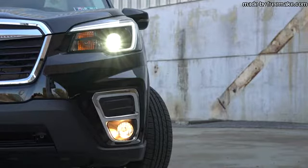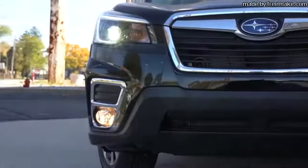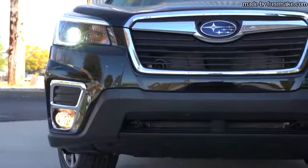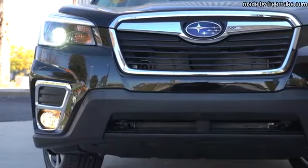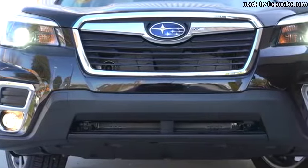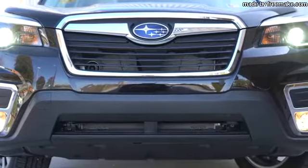Essentially what that means is when you're going around a bend at night, those headlights will swivel based on your steering angle, better helping illuminate what is around that bend, so you're less likely to hit a deer or really anything else. LED fog lights coming with the premium trim level and up. LED daytime running lights coming with all trims, of course.